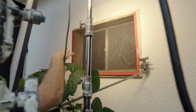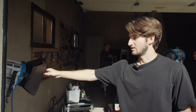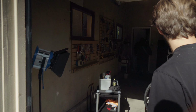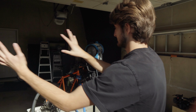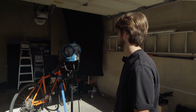So that's bringing it down by about a stop. And then there's actually a bit more inside. We have this tungsten light with the barn doors almost as another window coming through, and that was hitting directly on the bike. And then one more tungsten light bouncing into the garage, which was closed, and that was just helping wrap this light all the way around to give a nice light on the woman's face.